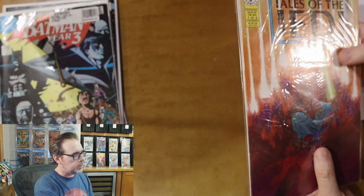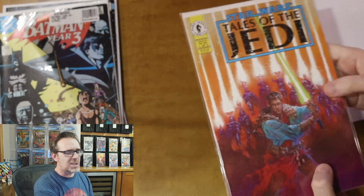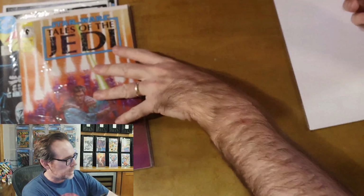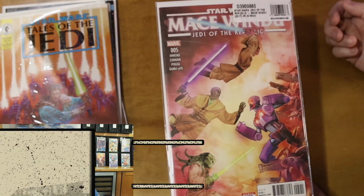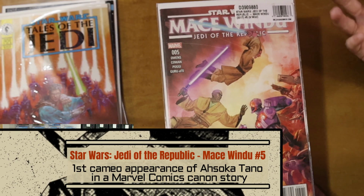But Tales of the Jedi #1, at least at the time, was a pretty strong value pick. You could consistently get over $100 for this book in a 9.8. We'll take a look at the values here in a second to see if it's held up on that. The last book is really interesting to me. This is the first copy that I've picked up, and it's Star Wars Mace Windu, Jedi of the Republic #5.